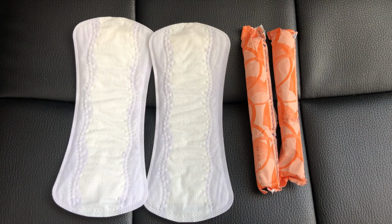Are you still using pads and tampons during your period? You don't need to get them anymore. Or maybe you are in the process of learning how to use your diva cap and have a couple of leakings here and there. So today I bring you one of the best solutions that I found out recently, and I truly love it. So today I want to talk to you about underwears that are designed for your period.